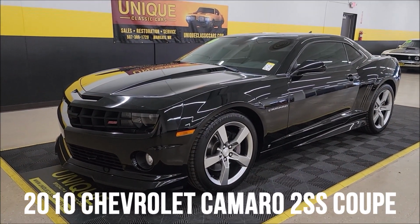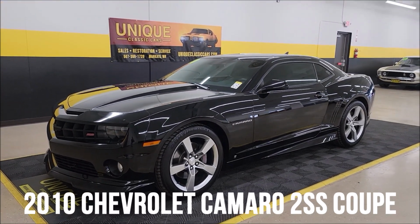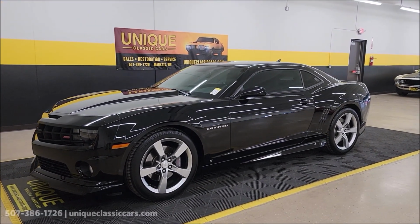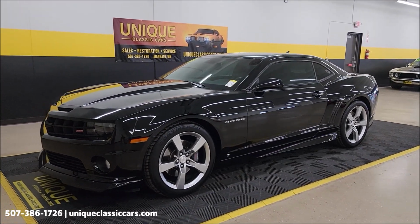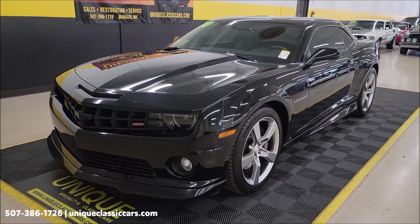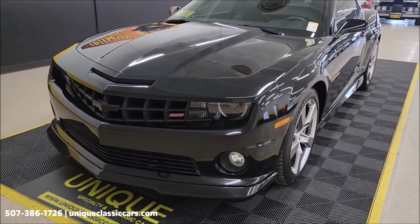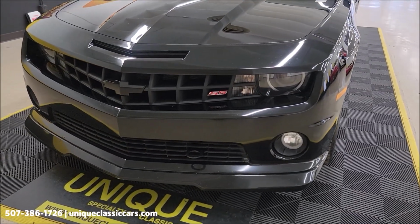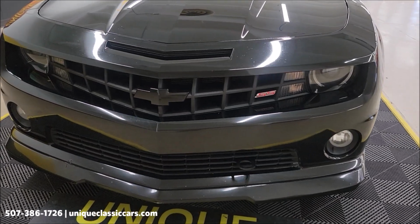2010 Camaro SS Coupe with the RS package here at Unique Specialty and Classics. Two-owner vehicle, clean Carfax, little over 33,000 miles is all. This vehicle actually spent the majority of its life in Utah and Montana. Black on black, 6.2 liter, of course, underneath the hood. That is paired up with 6-speed automatic transmission, tap shift on the steering wheel.